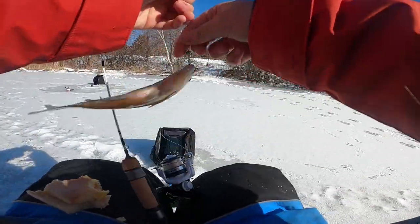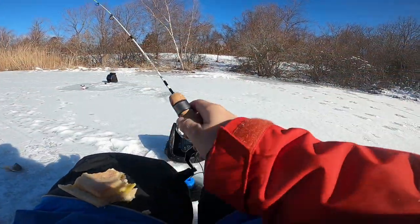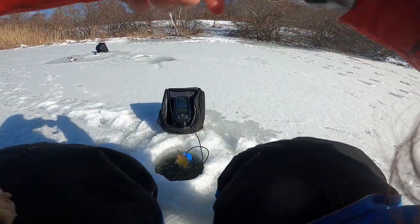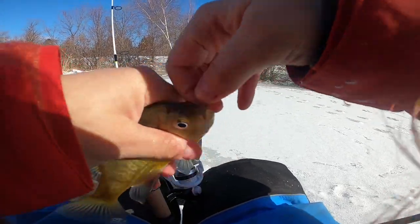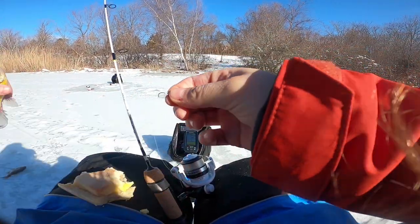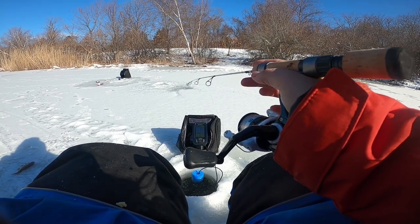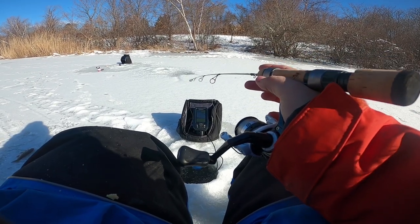Oh my god. Oh my god, so many fish. Oh, they're gone. Did you guys just see that? I caught two of them in like 2 seconds. My whole screen was filled with fish.